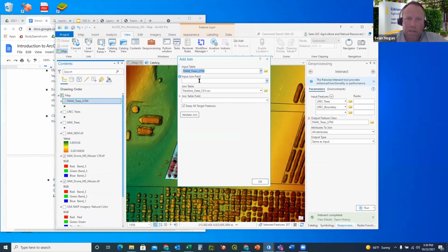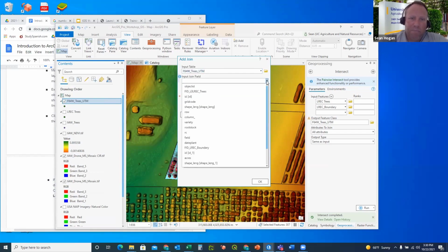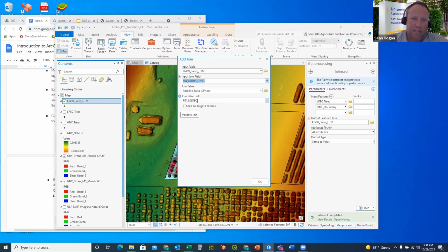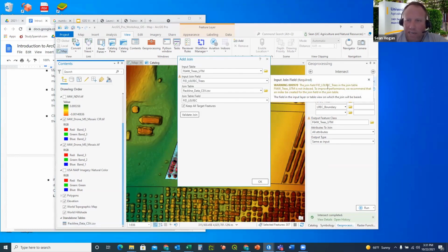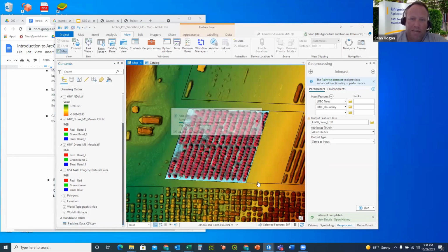Under the layer, you'll see input join field. So we need to have an attribute field that we want to join to. And since we just looked at it, we probably remember that the FID LO rec trees is the ID. And it automatically recognizes that the join table that we're going to go to is that pack line data at the very bottom. And it recognized also that it has a join table that lines up with that, which is great. This has a little thing, probably an indexing error, I'm guessing. And yes, it is, which is not important. So don't worry about that. And then we'll click OK.